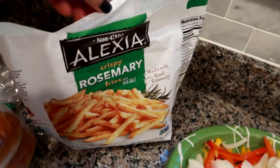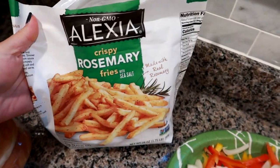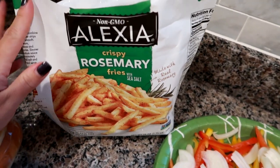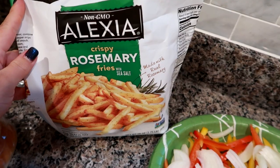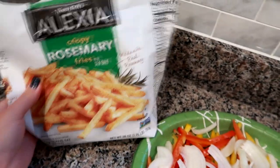I have about a half a bag of the Alexia crispy rosemary fries. I think I got these at Whole Foods, or it might have been Walmart. I honestly can't remember because I'm always at the grocery store. But anyways, I'm going to bake these off because it's a good way to use up a half a bag of fries.